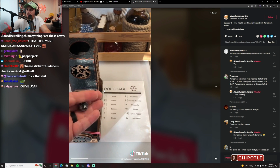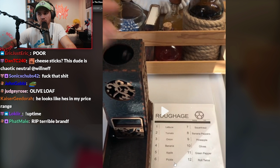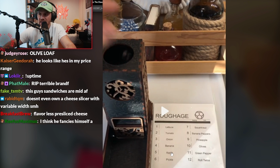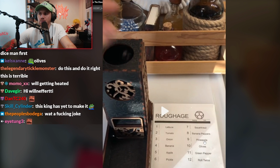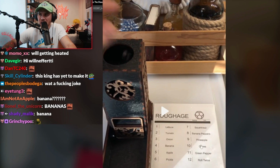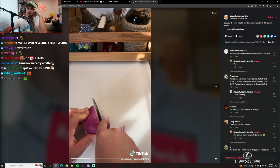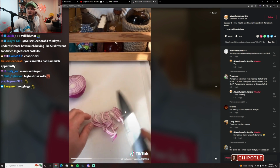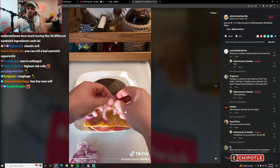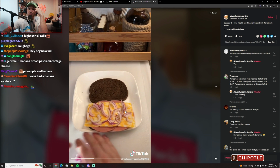Let's roll for some botanical goodness. Roughage. Lettuce, tomato, onion, banana, apple. What? I thought this was banana pepper, not just banana. Pineapple. Please. 3, onion. Well, that's great. Get to use up some more of this red onion that I got left over. So far, no conflicting flavors, but a lot of strong ones together. This sandwich is going to be a loud one, and I may need to chase it with some mouthwash.